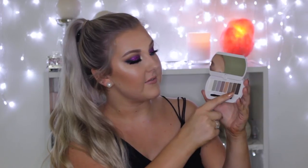Okay, so I got the eyeshadow palette open. This is what it looks like inside. You get a mirror, and then you get 1, 2, 3, 4, 5, 6, 7, 8 little colors that are all kind of pastely and shimmery. There are no matte shades in here. Oh no, the black one at the end is matte, but that's the only matte shade that you get, but it's still super cute colors, and I just really like the packaging. I just think it's such a cute little palette.